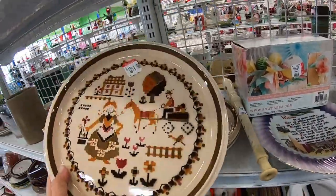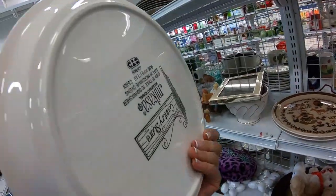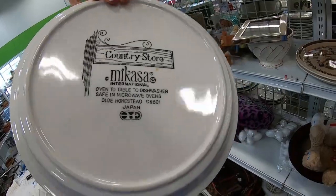There's some farmhouse type Amish plates. This is Mikasa, country store, made in Japan.